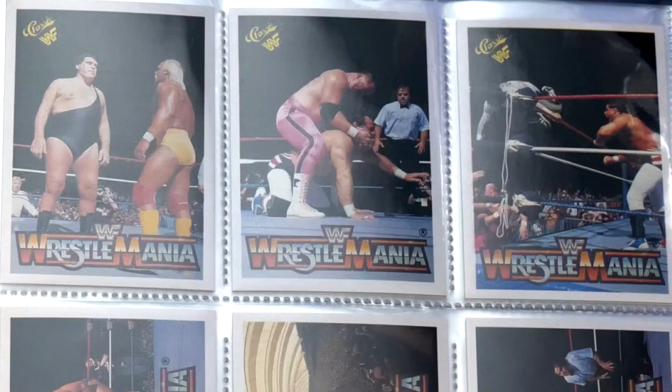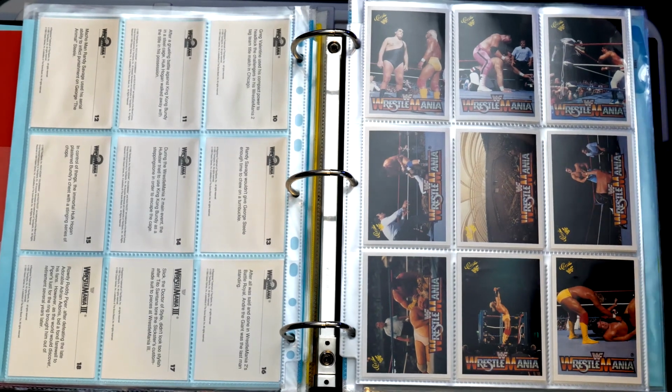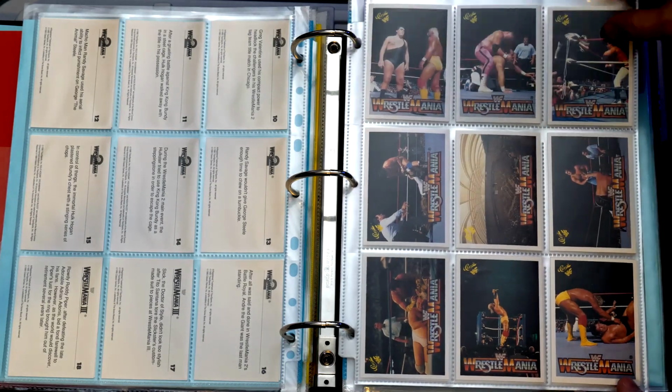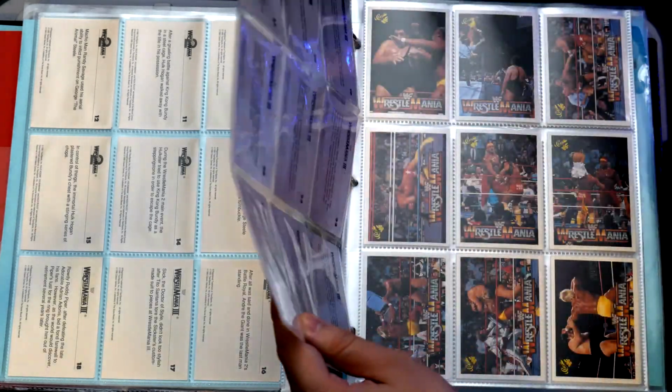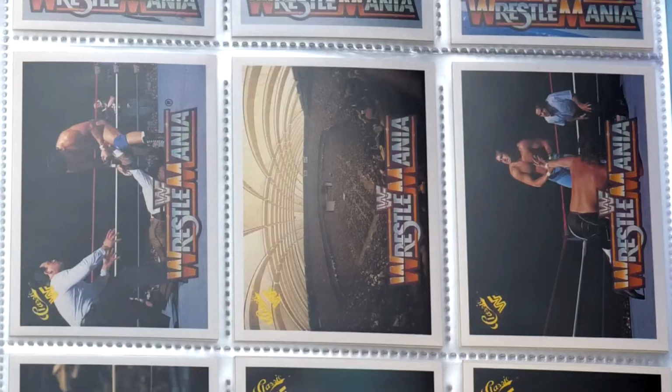Alright, we have the Ultimate Showdown right there. We got Andre the Giant versus Hulk Hogan. We have the Hart Foundation versus the British Bulldogs right here. And we have the same exact match happening right here. We have Danny Davis being chucked outside the ring. And it looks like we have, you see, who do we have here? I believe that's Slick getting beat up by somebody. Is that Tito Santana? Let's find out. It is Tito Santana, correct.